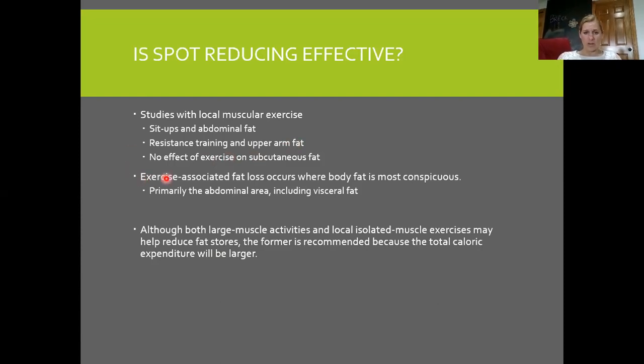So does this work? Well, it turns out that no, it really doesn't work. Spot reduction is not effective, right? Unfortunately, you don't get to choose where you lose your fat, okay? Sit-ups will help to increase the strength of the abdominal muscles, absolutely. And resistance training will certainly help us to improve the muscle mass of the muscles in my upper arm. However, it's really prolonged aerobic activity that's going to help us to lose fat in the abdominal region. And it's really prolonged caloric expenditure related to aerobic exercise that's going to help us to lose the fat that's located in the upper arm, etc. So spot reduction is a myth.